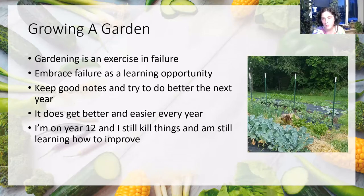All kinds of terrible things are going to happen. The weather's not going to cooperate, diseases and pests and rabbits and deer and who knows. So just keep that in mind. Keep going. Don't give up. And you will gradually learn how to be an awesome gardener, I promise.